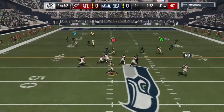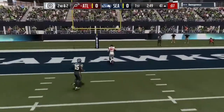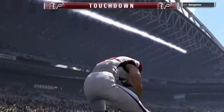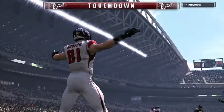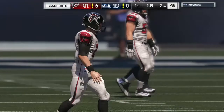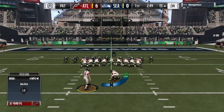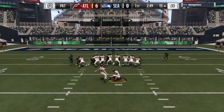Now Ryan on 2nd down. It's caught over the middle. Hooper. Touchdown, Falcons. Austin Hooper, 41 yards. And the Falcons have taken the early lead. Just how they wanted to start this one, in the end zone on their first possession.